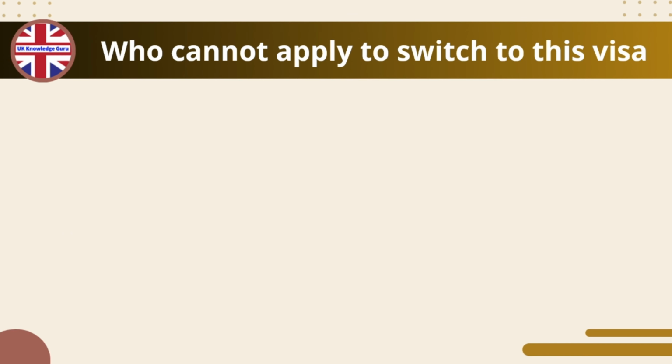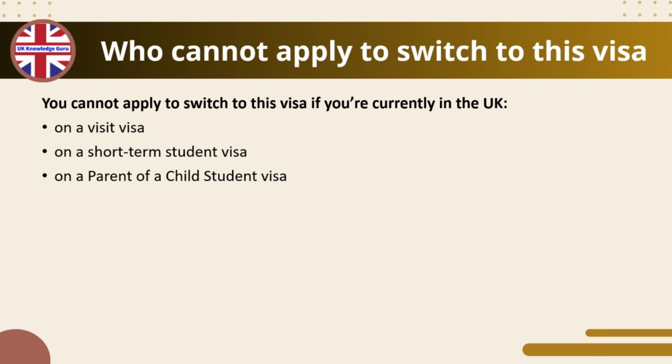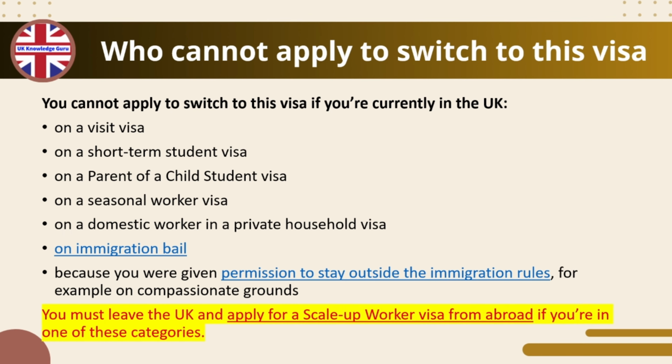Who cannot apply to switch to this visa? This is very important. Many applicants get confused with that. They apply and then they realize that they were not even eligible. So if you are on a visit visa, you cannot do that. On a short-term student visa, you cannot do that. On a parent-child student visa, a seasonal worker visa, a domestic worker visa, or on immigration bail, or because you were given permission to stay outside the immigration rules, for example on compassionate grounds, you must leave the UK and apply for a scale-up worker visa from abroad. So many people think that if they come on a short-term student visa for an English language course or a 6 month course, they can do this. No, they can't. They have to leave and come back again and apply from outside the UK.